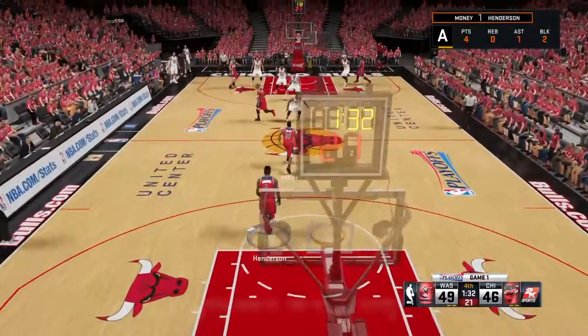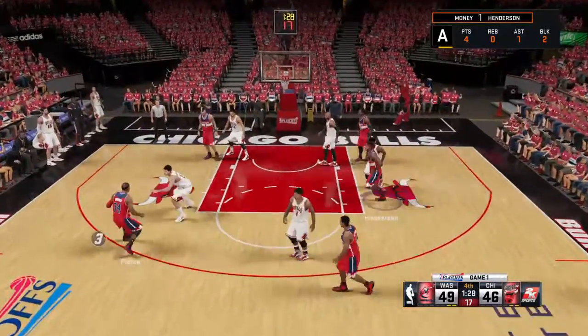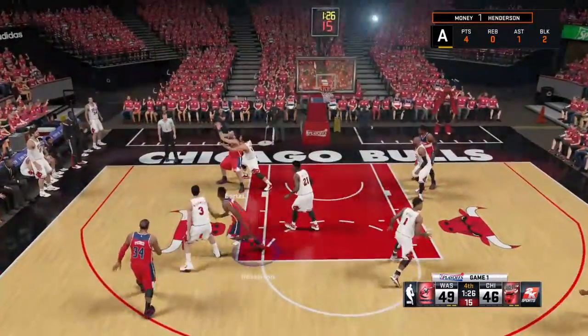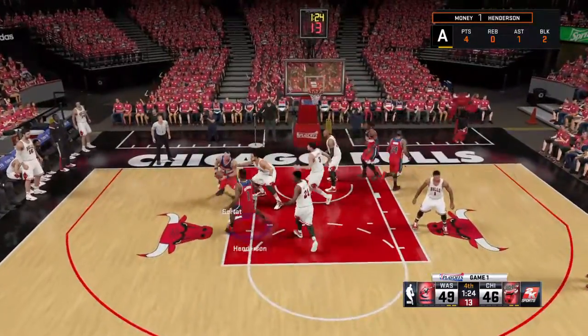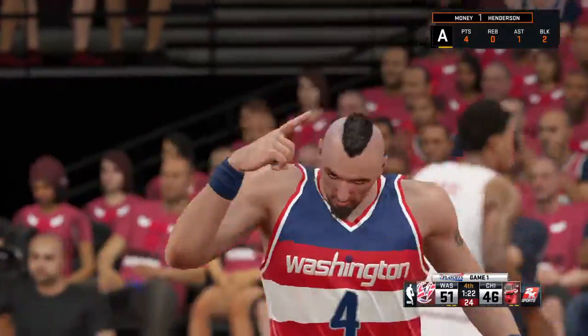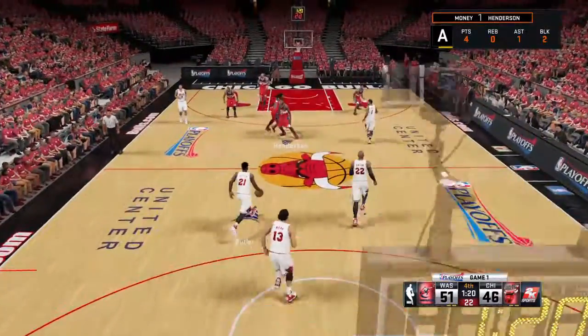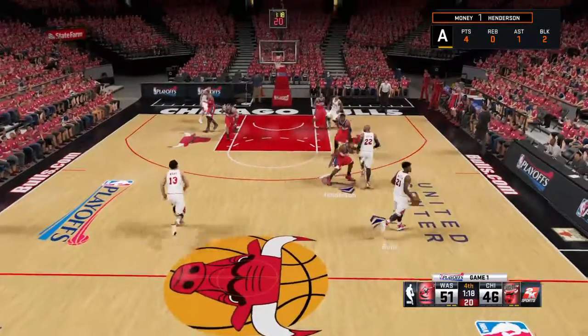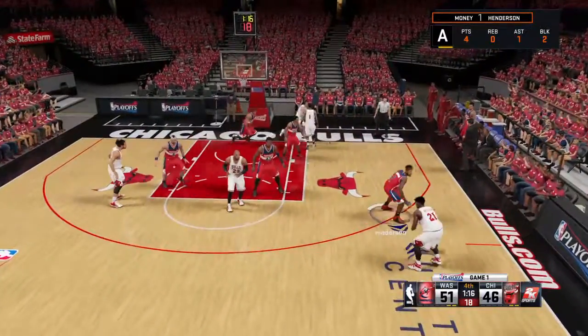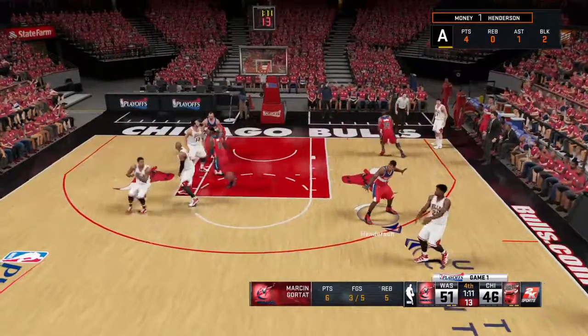There's a minute 34 left in the fourth quarter. Miller kicks to Pierce. Pass to Gortat. Tries it from 9. And he gets that one to go off the front iron. And the Wizards lead by 5. That was one huge shot as they try to hang on to this lead. Well, they're seeing it slip away right now, Steve. They desperately need to jumpstart their offense again.